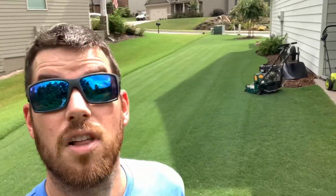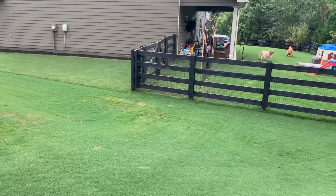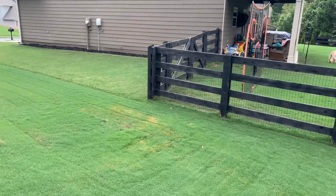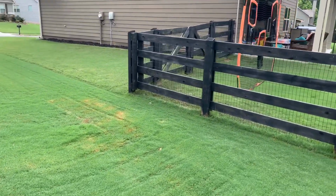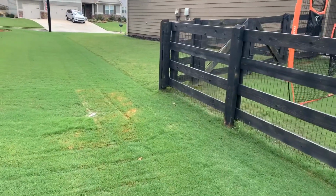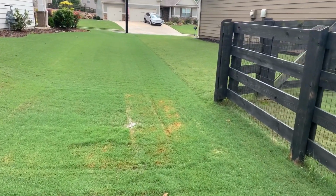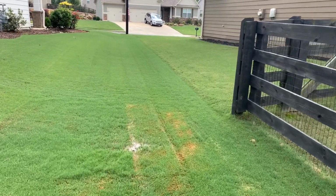An exclusive inside look of the lawn that Ryan Delk doesn't show you. So come take a look at this. This part over here I never really show, and that's because it's literally like a swamp. I can't even mow this area of my yard. I have to skip it all the time, and you might even be able to hear it. Listen.